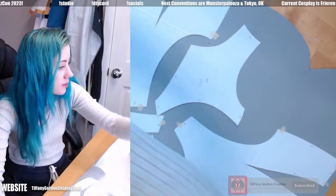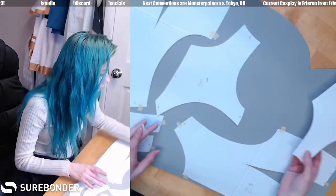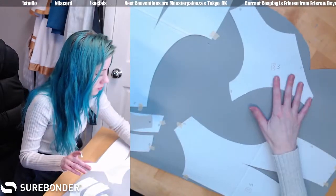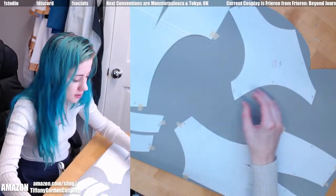Figure the best layout to maximize my foam. It's always a puzzle piece to lay things.